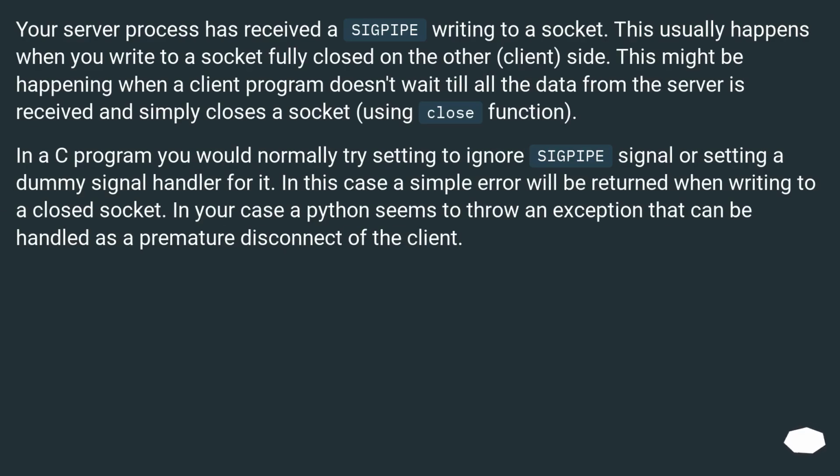Your server process has received a SIGPIPE writing to a socket. This usually happens when you write to a socket fully closed on the other, client, side. This might be happening when a client program doesn't wait till all the data from the server is received and simply closes a socket, using the close function.